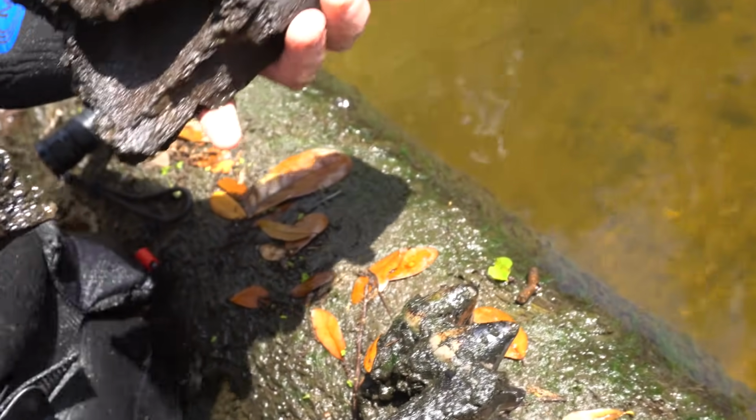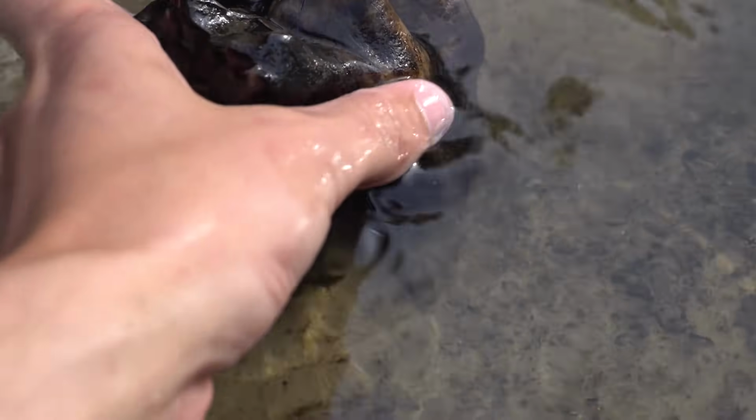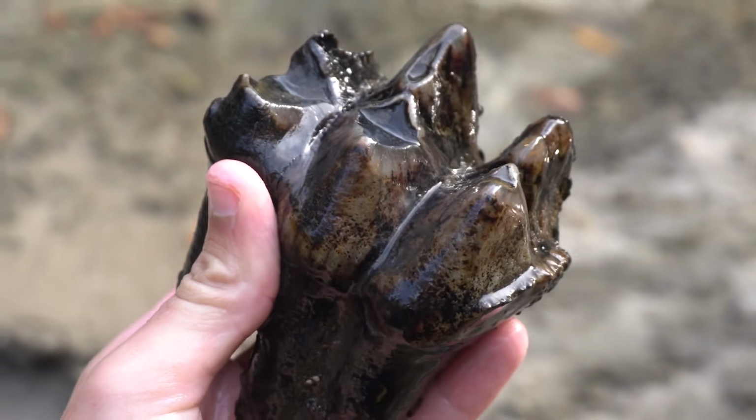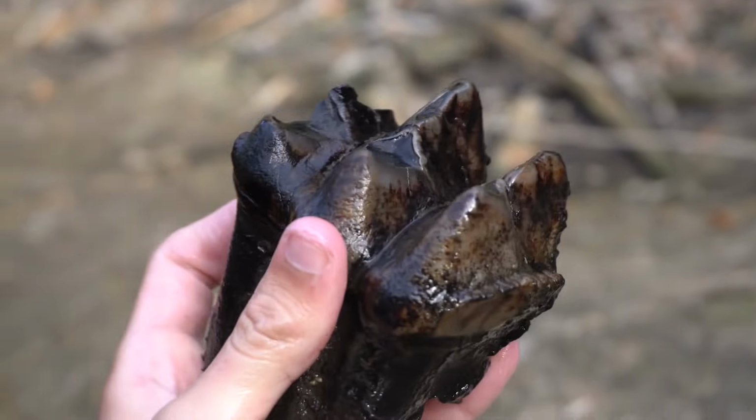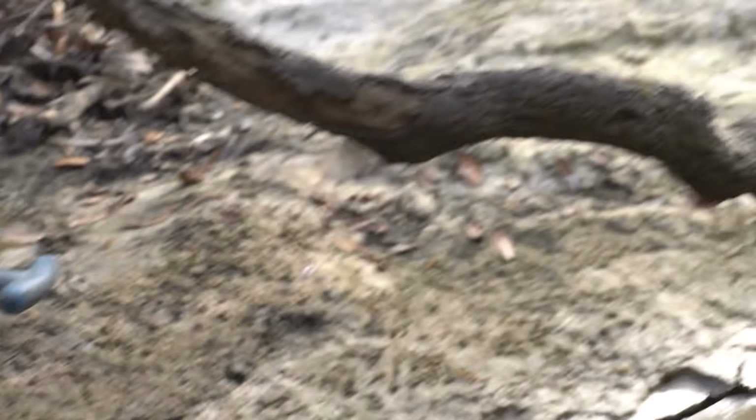We've got almost the whole left jaw, and so this tooth right here would have gone right in there. What an absolutely fantastic day. Really awesome day to be out in the water. Ain't that right, Joe? Found a horse tooth. He found a horse tooth. Good stuff. Let's get back home.